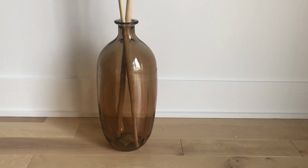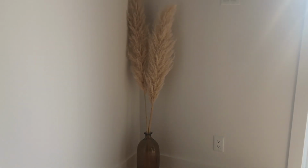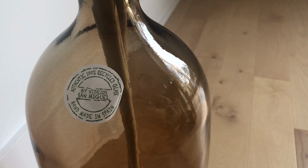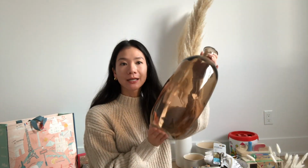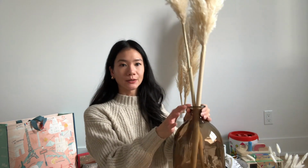The next vase I purchased, I actually initially got it in another color, and I found this one and decided to get this one instead. It's like a transparent amber, and it's made of 100% recycled glass. It was only $10. I love the color, I love the shape, and it goes beautifully with these neutral pampas leaves that I got. And like the other vase with that narrow opening, it just keeps the pampas leaves together to give that nice full look. The last items that I'm going to show you are plant pots.